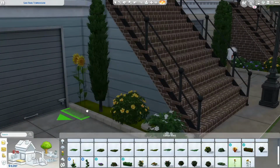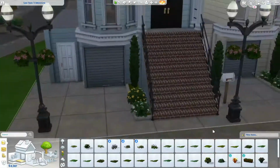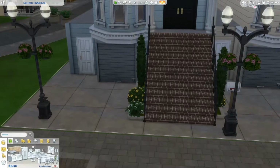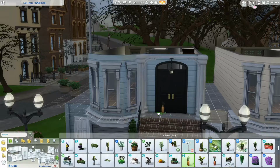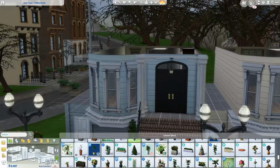And I don't know if they'll be functional or not. I don't think they will be. But as I say, when I had 2 of the actual mailboxes, it wouldn't work. So there's a thing when you're building 2 lots or 2 houses on the one lot that the game doesn't like certain things.